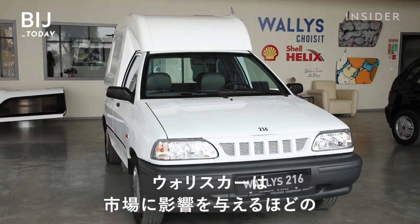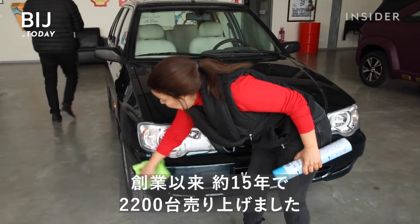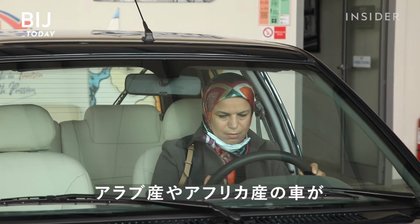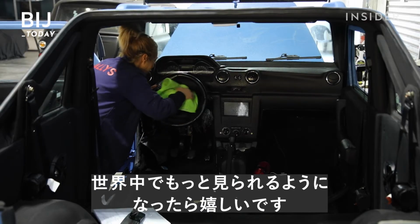While this car doesn't have the capacity to affect the market yet, in nearly 15 years they've sold 2,200 cars. But there are big dreams of more. Our wish is to see more Arabic and more African cars around the world.